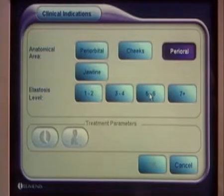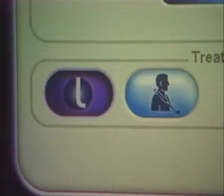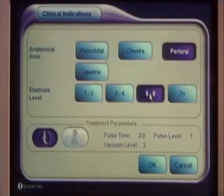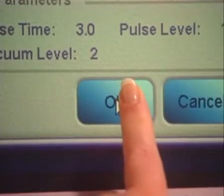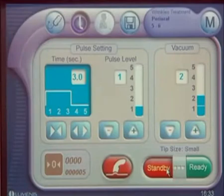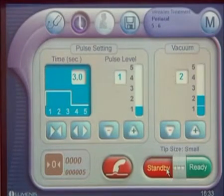Next, choose the elastosis level. The Lumenis presets will appear. The L is highlighted in purple, indicating the Lumenis treatment parameter presets are being shown. Press OK. The treatment screen will show the pulse settings and vacuum level.